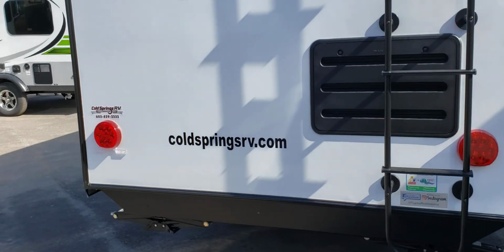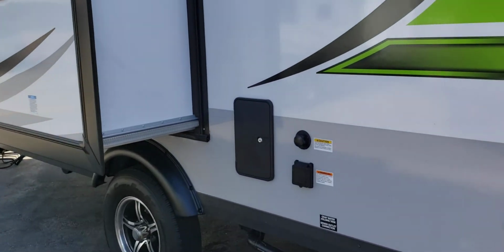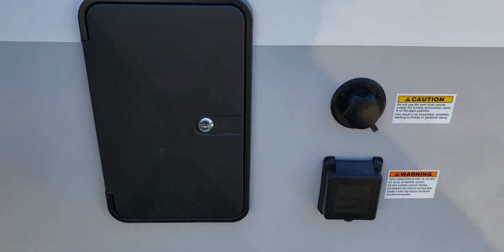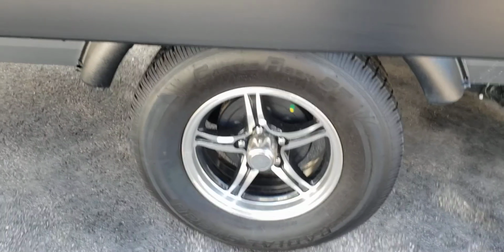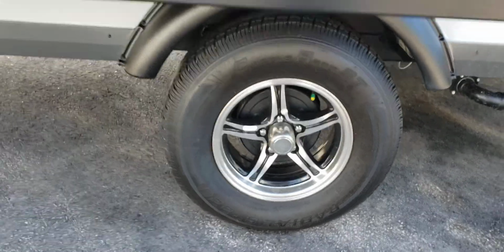A couple of really cool features on these ePros is they have a full solar panel and an inverter on board. So if you can do some dry camping or you want to camp a little off the grid, you can. Outside shower, regular power cord. You got a black tank flush as well, to clean out your black tank. Aluminum wheels.